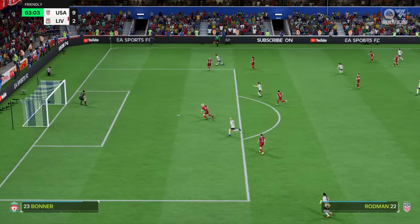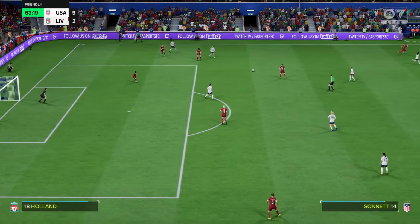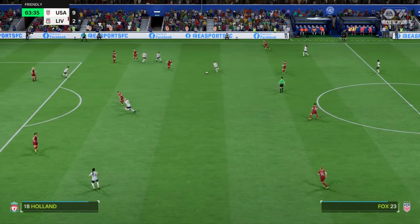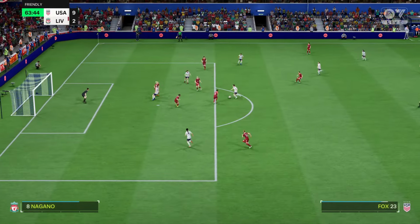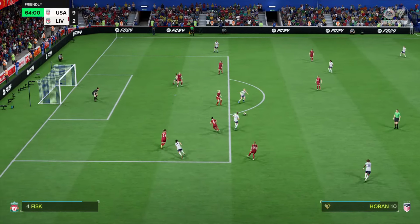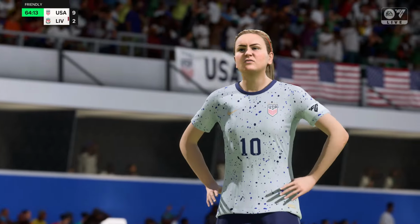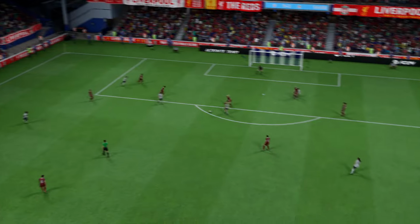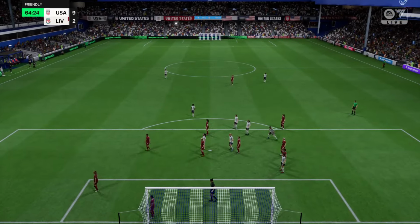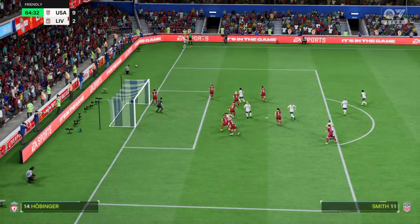Lavelle. Rodman. That's good physical play. The approach play looked encouraging, but good defending to snuff out any threat. Oh, great work. What's next? Oh, worth a shot. Could be a chance. And that's not a bad save at all. It's put into the middle.